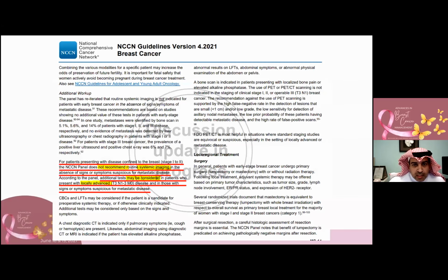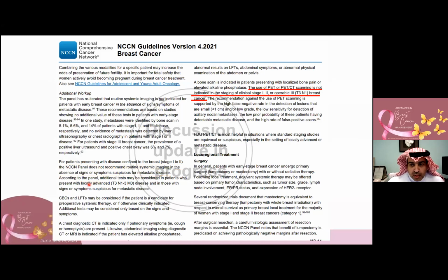Well, as you know, the NCCN guidelines do not encourage the regular use of imaging in general for staging breast cancer patients with limited disease to the breast. It indicates that the role of staging might be considered in locally advanced breast cancer. This was specifically mentioned for PET-CT scan as well. So PET-CT scan, as per the NCCN guidelines, is not recommended for staging early disease.